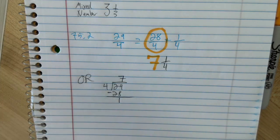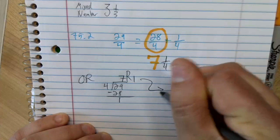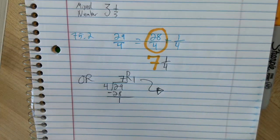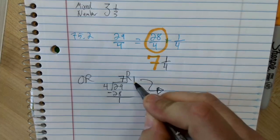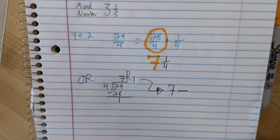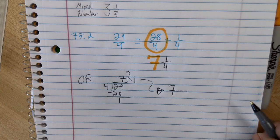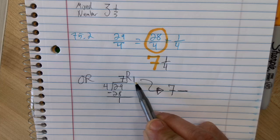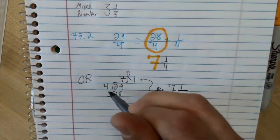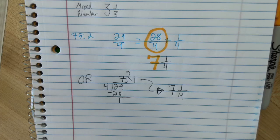No. So what we've been doing is saying 7 remainder 1, but the goal here is to be able to rewrite that as a mixed number. So we take our remainder and we do what with it? It becomes the numerator, and the denominator stays the same. You should get the same answer.